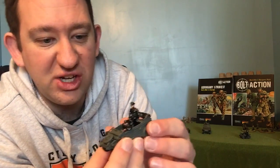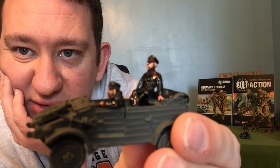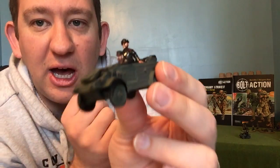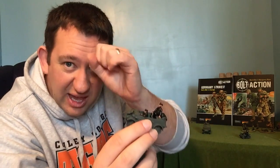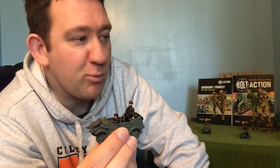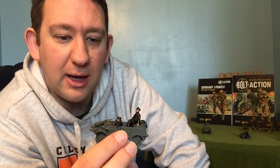And I also changed up the head for the driver. I don't know if you can see it there. He's actually got a field cap on. Basically, I came to the decision that I wanted him to look early war, and I didn't like the cap. I wanted the side cap. So I went into my Blitzkrieg German box, found a spare head with a side cap because I don't use those for infantry. Clipped that off.